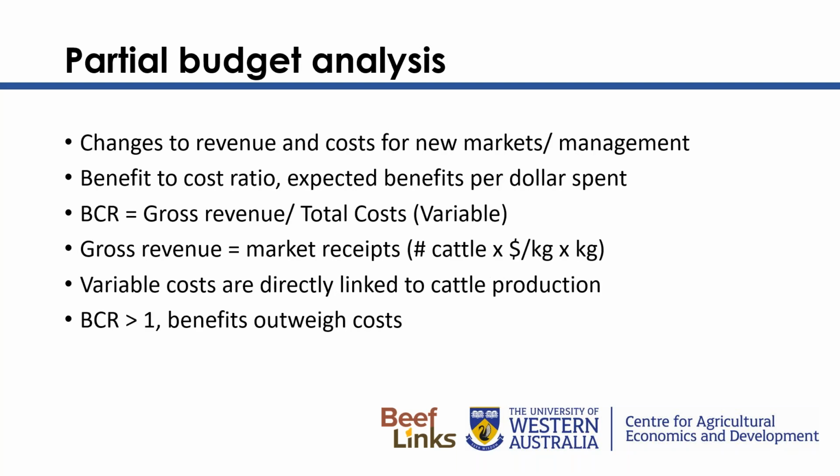So today, whilst we can do the spreadsheet tool, because it includes fixed costs and various other aspects of the enterprise, you can do a whole farm enterprise budget analysis, but also a partial budget analysis. Partial budget analyses are very much about looking at the changes to revenue and costs from implementing something new. So that might be going into a new market or implementing a new management practice, like, for example, the de-stressing practices that I talked about before.